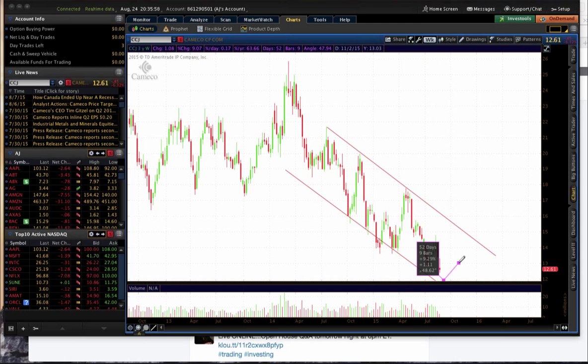But guess what? If it bounces off the channel line, then it's still in a downward trend. So why not go look for a stock that's in an upward trading channel and go buy that one? That's my best advice for you. Don't buy stocks that are in significant downward trading channels, because chances are the traders are going to keep pushing it down. Okay, so Ken, you were out to November on that one. All right, good.